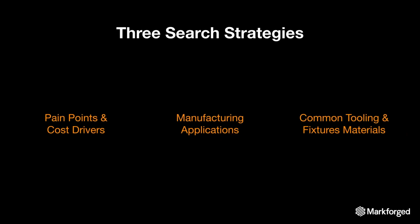So this brings us to the bulk of our presentation today, which is to share with you 3 strategies that our team uses to identify great opportunities for 3D printing and manufacturing. And these lenses, using air quotes, so to speak, that we look through are our discussions of the pain points and the cost drivers, common manufacturing applications, and materials used in tooling and fixtures that we frequently can replace. There's definitely a bit of overlap between these 3 categories, so don't think of them too rigidly, but they're a great starting point to view your operations from multiple perspectives.